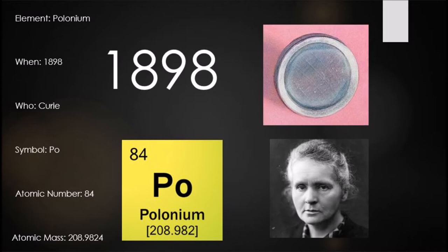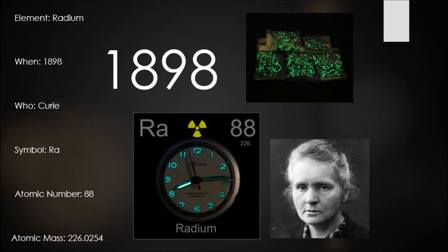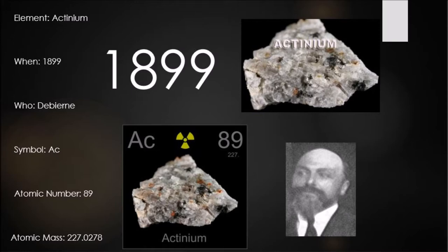Successively, radium was found in 1898 by Curie. Its symbol is Ra, atomic number is 88, and atomic mass is 226.0254. Next, actinium was found in 1899 by Debrin. Its symbol is Ac, atomic number is 89, and atomic mass is 227.0278.